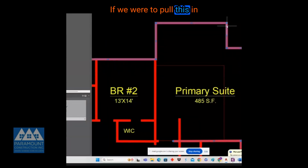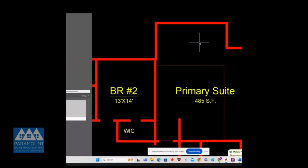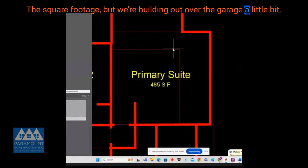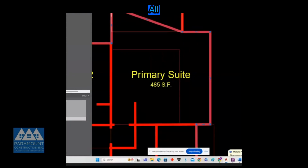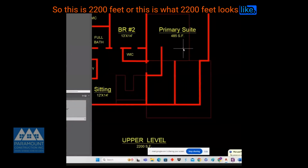If we were to pull this in, they should be the same, right? Ground floor and this one, in terms of square footage. The square footage, but we're building out over the garage a little bit. It will change. So this is 2,200 feet, or this is what 2,200 feet looks like.